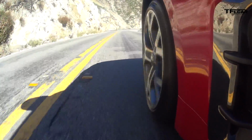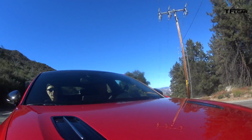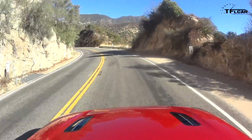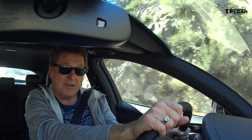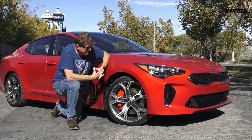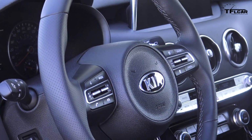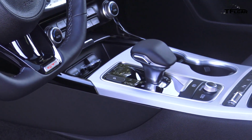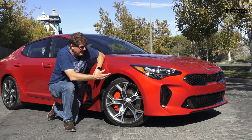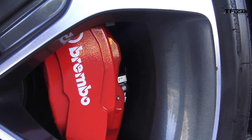Now, keep in mind that this car's dynamic handling was put together by the guy who used to be in charge of BMW's M division, Albert Biermann. So he knows a thing or two about how to make a car handle around these twisty curves, and it really does show. Let's face it, guys, Kia has always been the entry-level brand, but with this car, Kia says they've turned the page. Now they are more of a premium upmarket and, of course, very sporty brand, and it says so right here, with these Michelin Pilot Sport 4 tires, and, that's right, Brembo brakes.